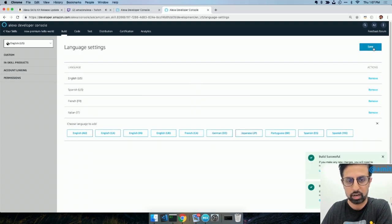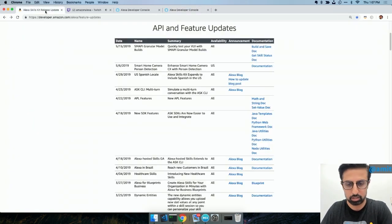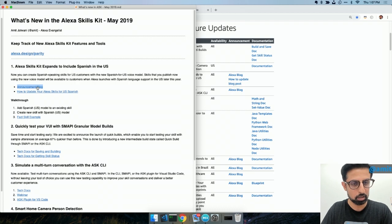And then you would save, and then you would obviously go in and update the code. So that part you still have to do. What's going to happen in the back end is that it's going to give you the locale, which will be ES-US, the new locale that will be available. Let me just make sure I'm getting this right. So let's go back here.